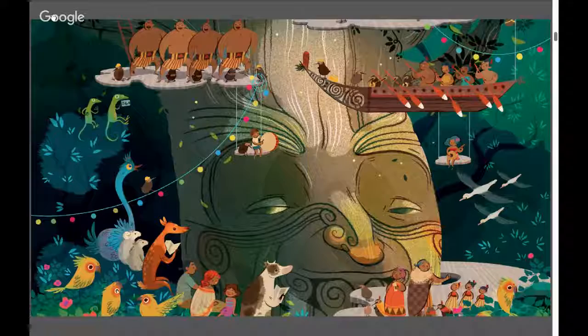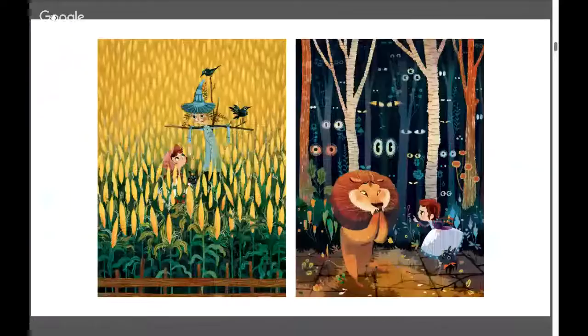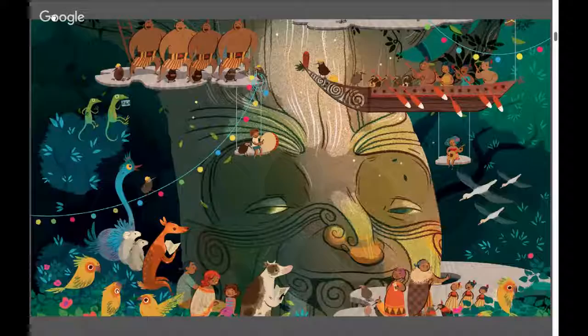And this one is one of my favorite illustrations for that book. It's a baobab. A baobab is a very big tree. In the story, it's like a wise old man who has all the secrets of the culture. And the squirrel has to help him to tell the others what was the story of New Zealand.